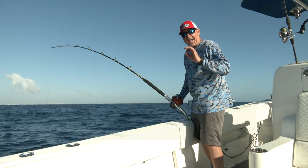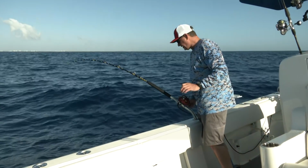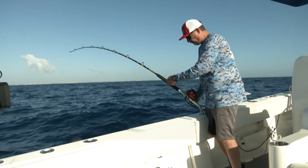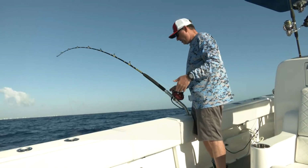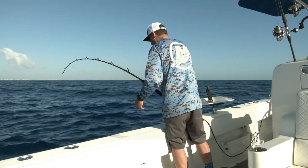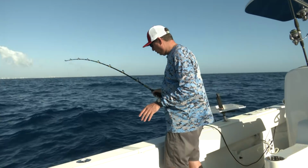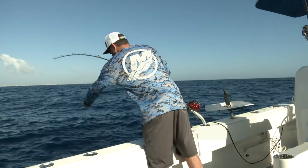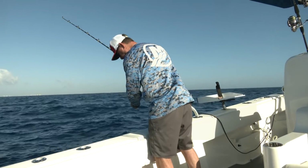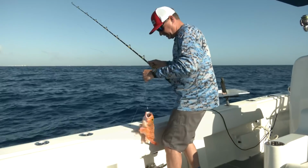But we're starting off the trip looking for some black belly rosefish, an absolute staple in the golden tilefish diet. So I always like to start these trips looking for these black bellies for bait. Every now and then you'll come across some big ones that you can bring home for the dinner table, but most of them are these small fish that are just absolutely perfect bait size. Like that.